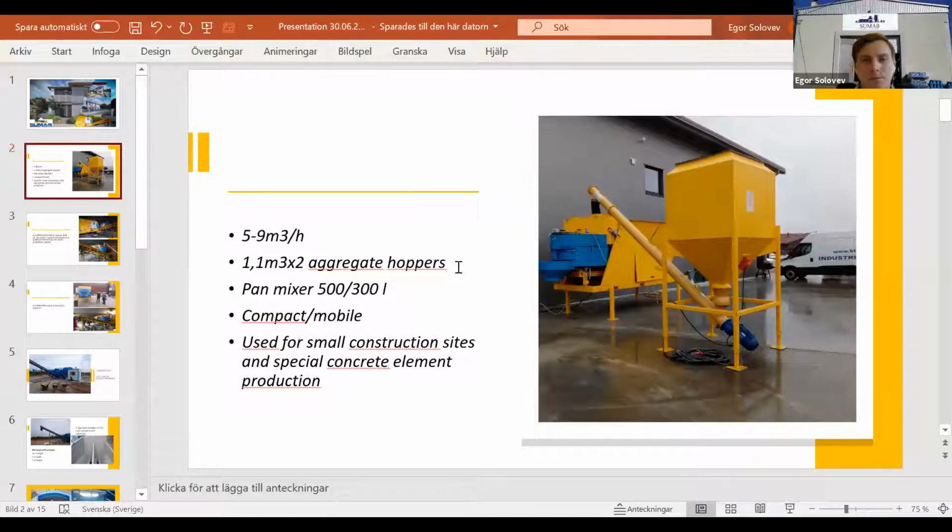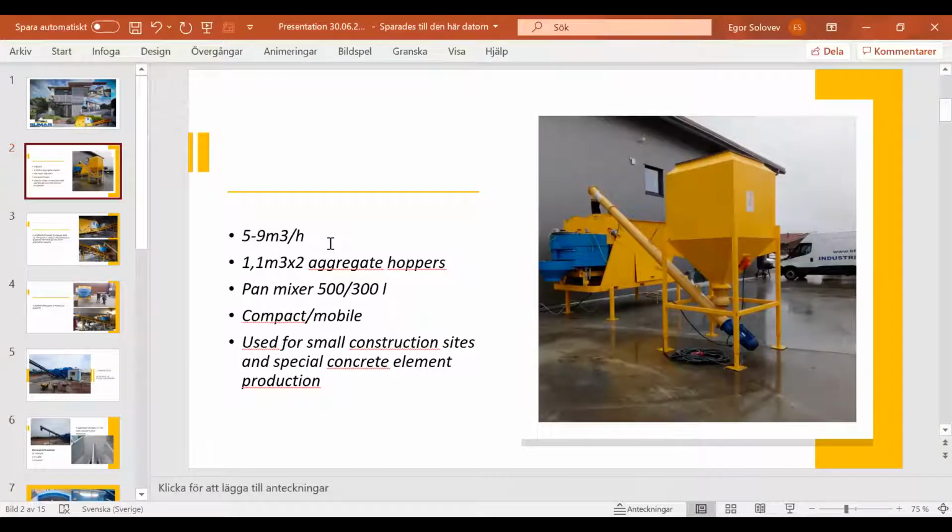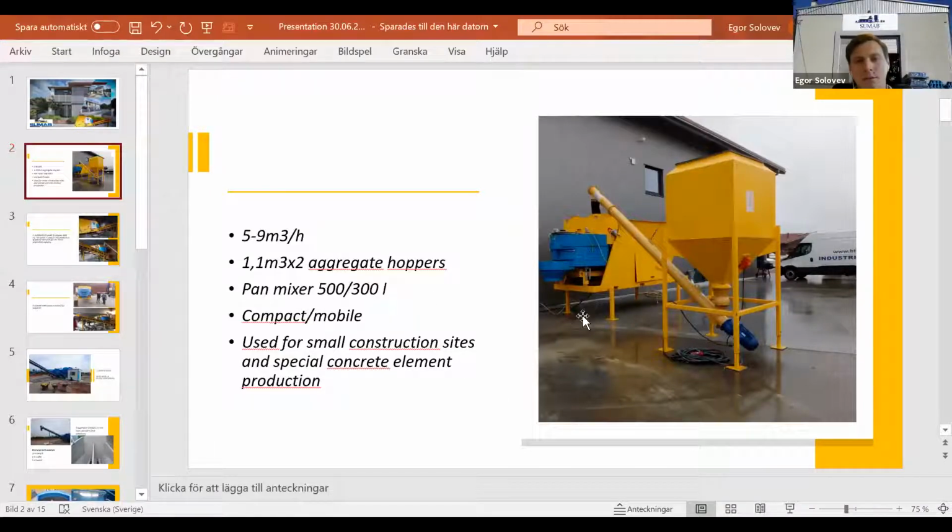But this is the smallest batching plant that we can deliver, and it is equipped with a pan mixer, 500 liter in and 300 liter out. So again, you can have a capacity around 5 to 9 cubic meters per hour, depending on the materials, depending on the aggregates that you use. So this batching plant is very easy to install.